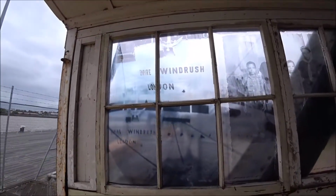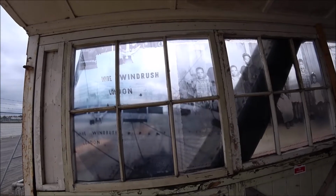Oh right, okay. These must be the people of the Windrush generation, I should imagine. I'm not sure how well the camera's picking these pictures out, but they came to England to drive buses and to start families. Nurses, soldiers. Oh yeah, that confirms it. Windrush. That's what all these pictures and memories are, that's what it's all for.